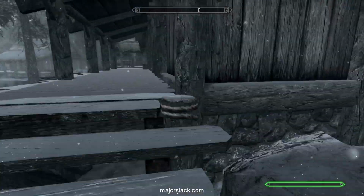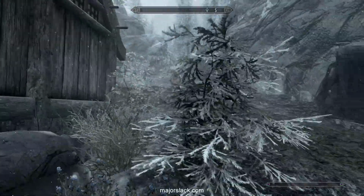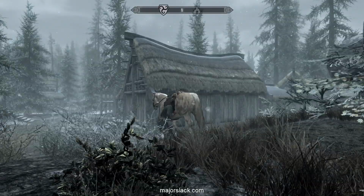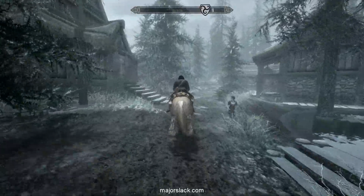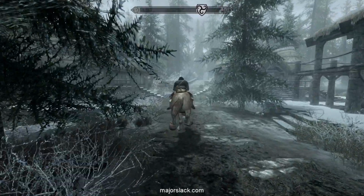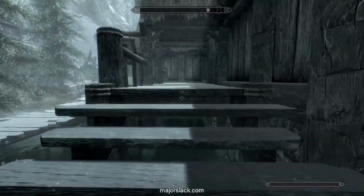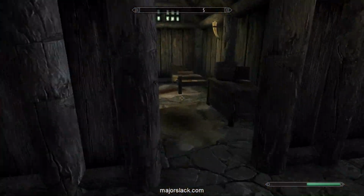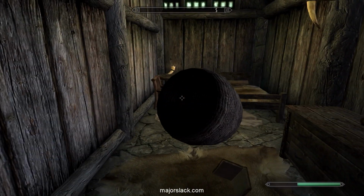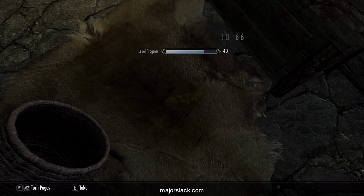There is another restoration skill book right here in the Moorside. Where am I? Oh yeah, I fast traveled back to the Moorside Inn. It's right here. In you go. Second room on the left. Pick up this basket here, dump out the contents, and read the book inside. Boom. Restoration up to 66.